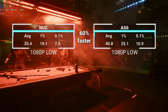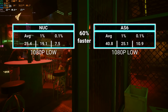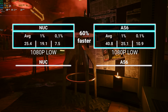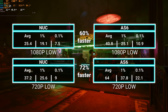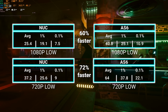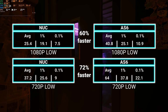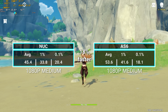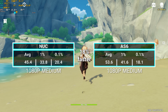And then in a AAA title like Cyberpunk 2077, testing it at 1080p low, the NUC 13 couldn't even hit a steady 30 FPS average, whereas at 1080p low, the AS6 put up better numbers than the NUC did at 720p low, making it 60% faster at 1080p. When we drop the resolution down to 720p, apples to apples comparison, the AS6 is yet again 72% faster. And then in Reece's favorite game that he loves to stream as of late, Genshin Impact, at 1080p medium, the AS6 was 18% faster.